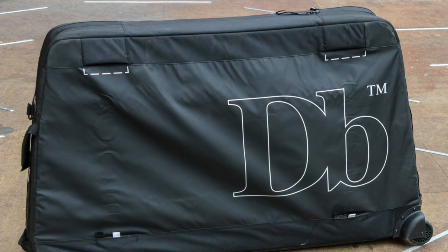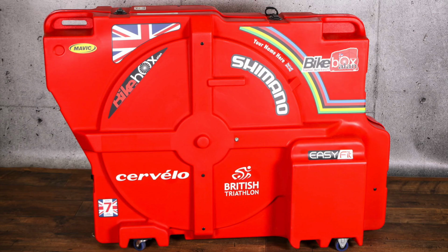If you've got the storage, get a box, although it is pricey. And then if you're not going very often, just rent one. Yeah, absolutely. Fair enough. Right then, last one before we get to our product of the month.